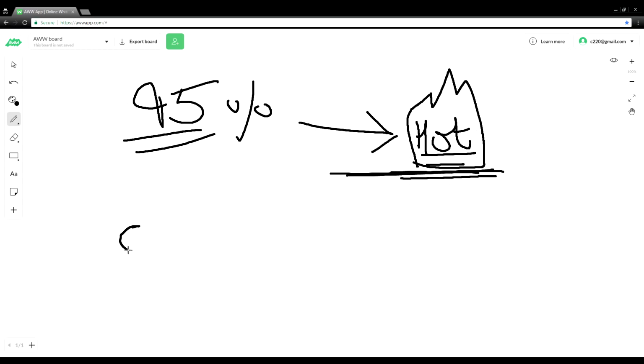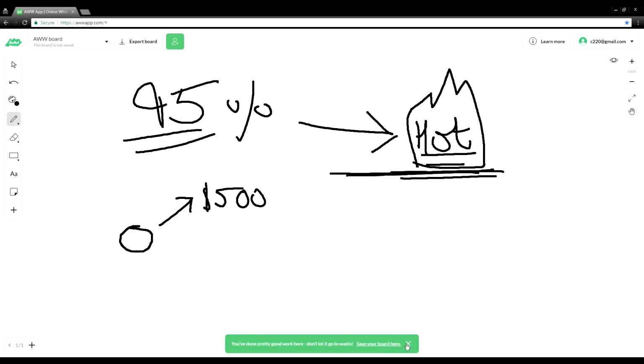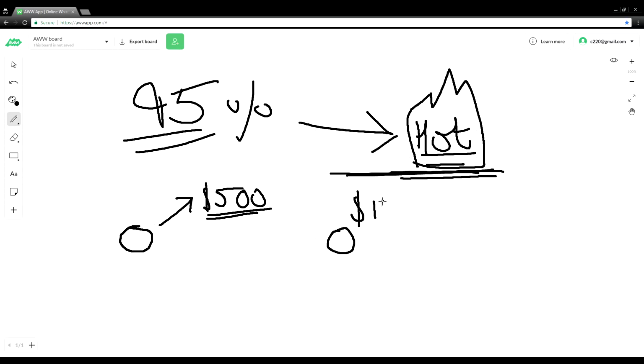So I'm just going to give you an example real quick. Let's say this ring is worth, let's say, $500, okay? And I know that ring is worth $500, and I love that ring, and I want to buy that ring for cheap, okay? I go to your store, and you put the ring on your store, and you say, oh, I'm selling the ring for $10. This is just a rough example. I want the product. This is a hot product for me. So I would be like, okay, I want to buy the ring.